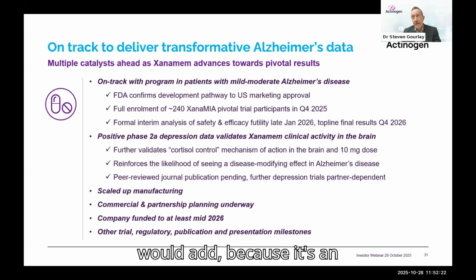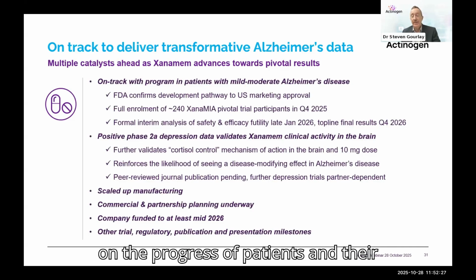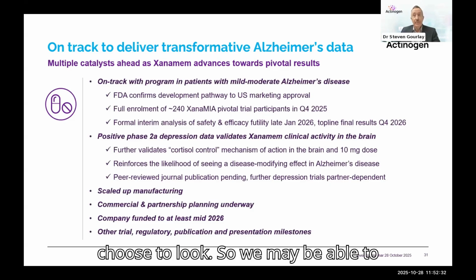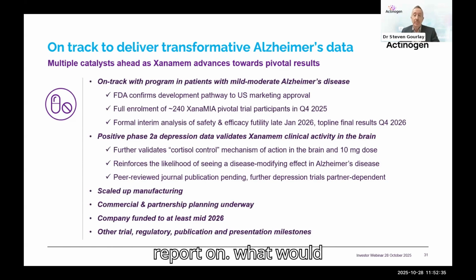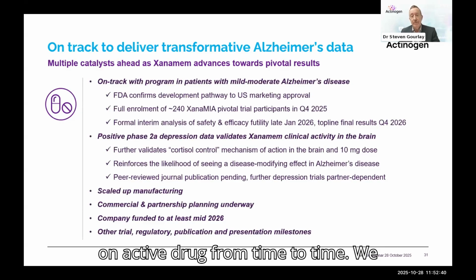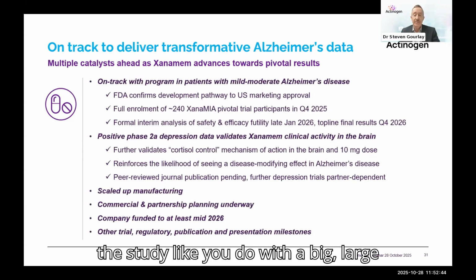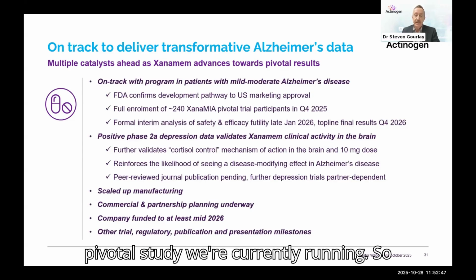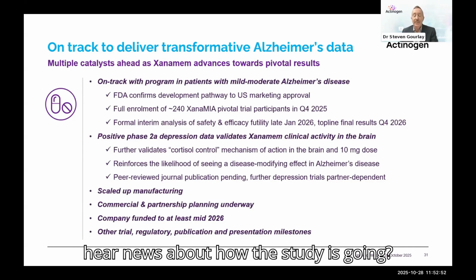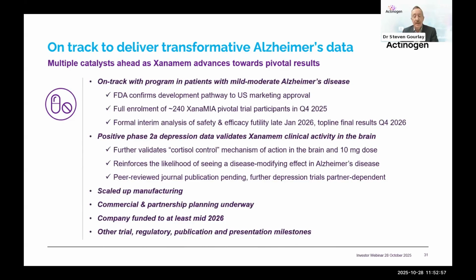And then I would add, because it's an open label study, we can actually report on the progress of patients and their data whenever we choose to look. So we may be able to report on what would seem to be slower progress than expected on active drug from time to time, right? We don't have to wait for the very end of the study like you do with a big, large randomized study like the Xanamere pivotal study we're currently running. So, because the question involved, when do we hear news about how the study is going? Yeah. So that sort of thing can happen more than once a year.